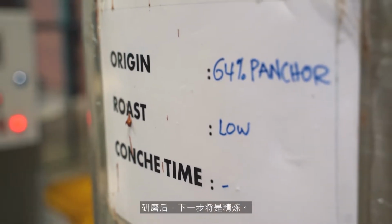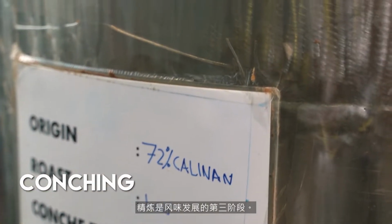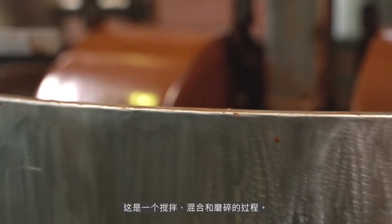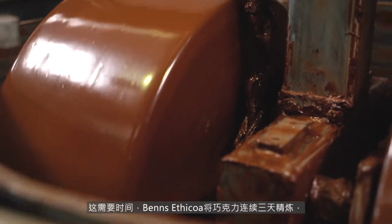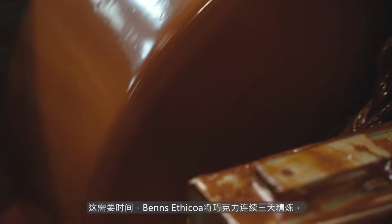After refining, the next step will be conching. Now, conching is the third stage of flavor development. It's an agitation, mixing, and grinding process. It takes time. In Ben's Ethicoa, we conch the chocolate for 3 days consecutive, non-stop, to achieve a very nice texture as well as flavor.